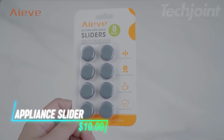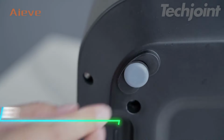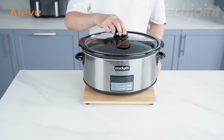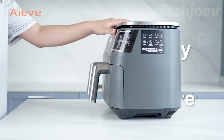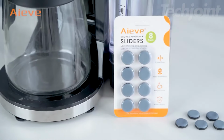This is an appliance slider that makes it easy to move your kitchen gadgets around. You can stick it to the bottom of your appliances to lift them off the counter and help prevent water damage. It also lets you slide, rotate, or push your machines without scratching the surface. This slider is practical for heavy appliances and works on most countertops like wood, marble, or tile.